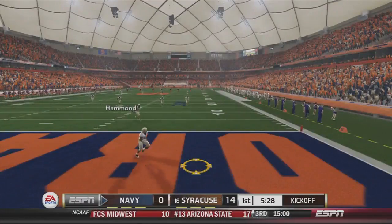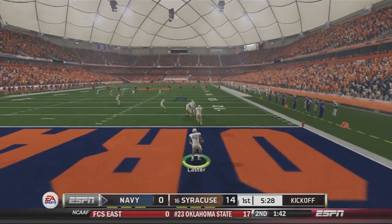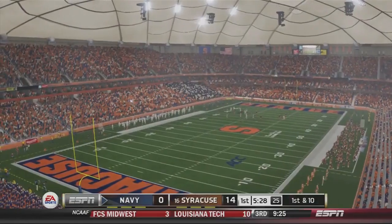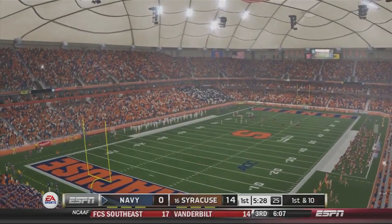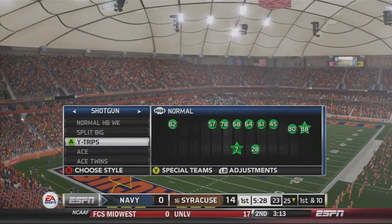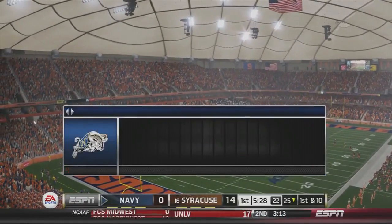Excellent kick. This one's going to be down in the end zone for a touchback. Ball kneeled in the end zone. Starting off at the 25, Navy has the ball back.